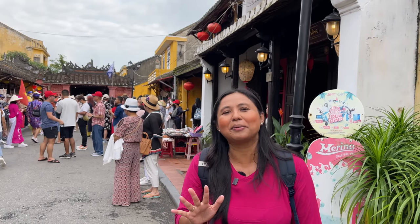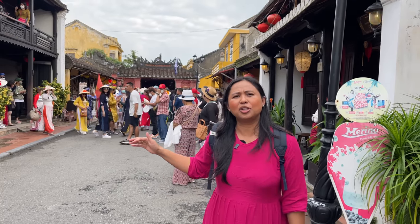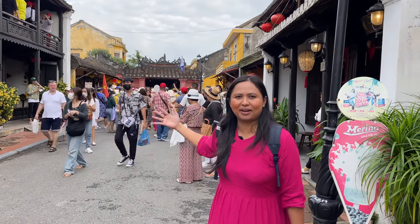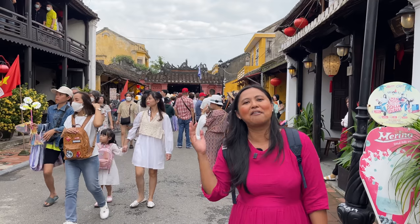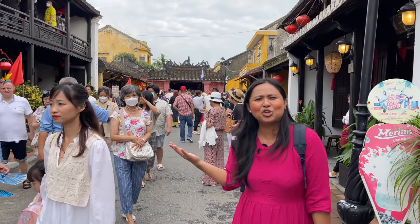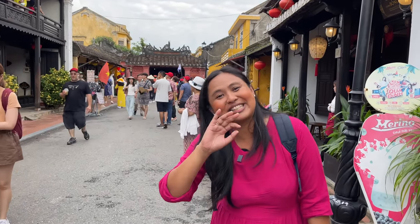Okay guys, so I just read in an article about the Japanese bridge. This bridge was actually built by the Japanese, and this side is for the Chinese, and that side is for the Vietnamese. So yeah, you see the crowd behind me, so happy to see that everything is back to normal. People are coming and enjoying, you know, having a trip to Vietnam. So nice. I'm just speechless. I'm so happy to see this.